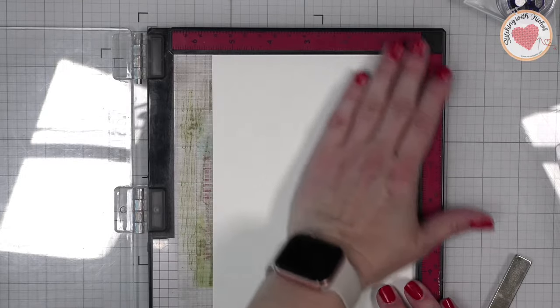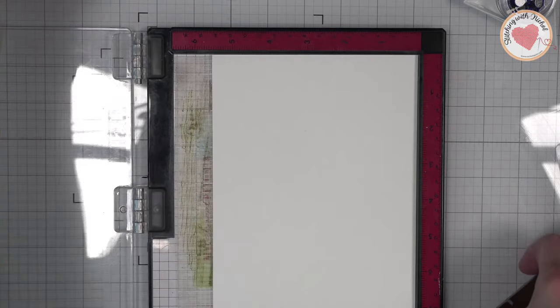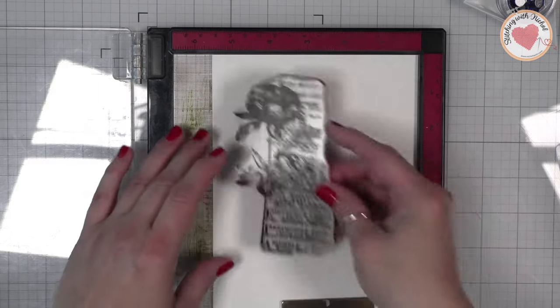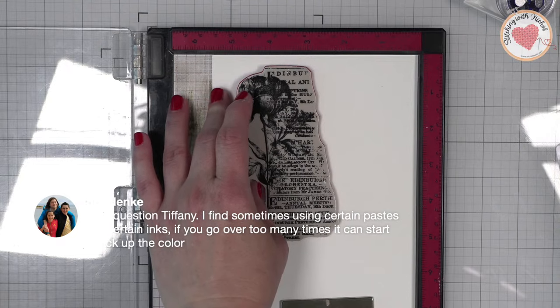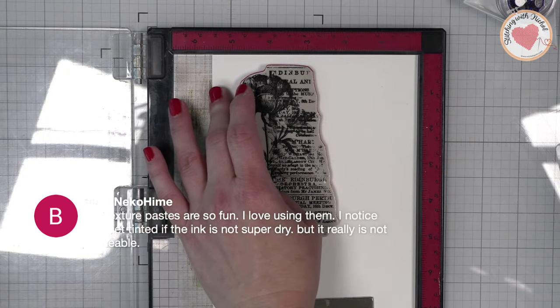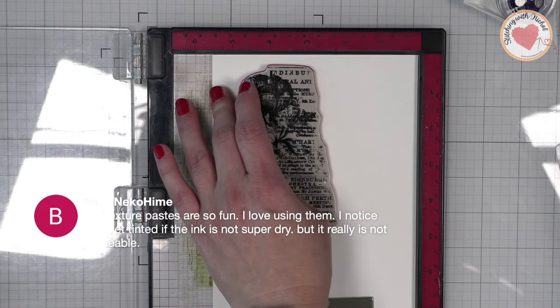Shari says the stamp wheel mat is basically a giant clear photopolymer stamp. Yes, that's a good way of saying it. Thank you. Yes, and Anne, I completely agree. She says she sometimes finds when using certain paste with certain inks, if you go over it too many times, you start to pick up that color. Yes, you do. Yeah, Kat says the texture paste are super fun. She loves using them, and she notices that they do get tinted if the ink is not super dry. Thank you. That was a much better way to say it.